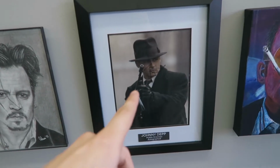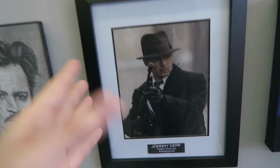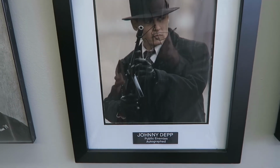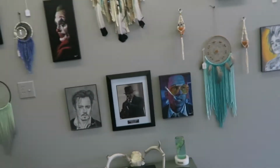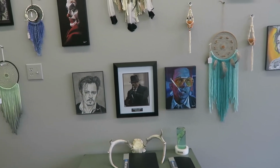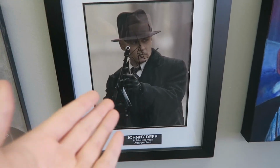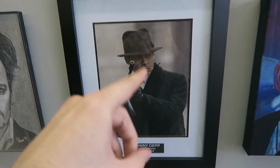This is a signed Public Enemies thing I got. I just got it off of eBay or Amazon. But this movie was actually filmed right down the road from here. And when everyone comes in the shop, they always see my Johnny Depp artwork because I do a lot of him. And they always tell me, do you know that he filmed Public Enemies right down the road? I do know, and now I got a signed picture of it.